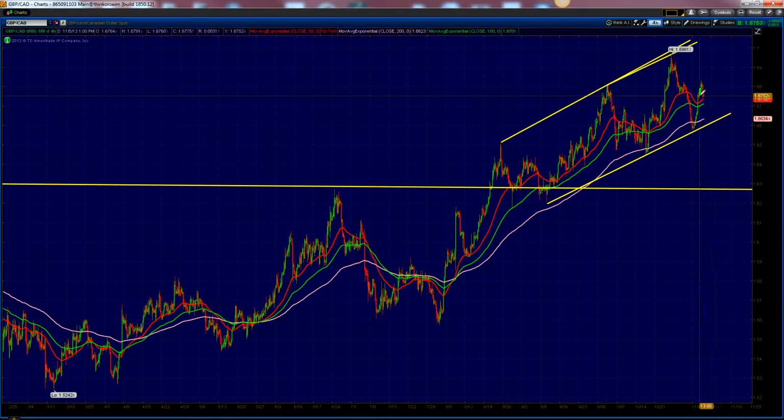I do expect that we may go sideways or down for a little bit, but I do continue to think that we'll see this pair rally throughout the rest of the year and into next year.